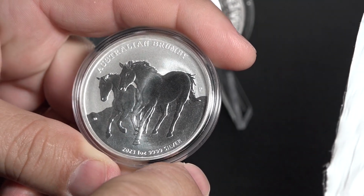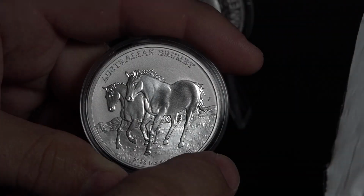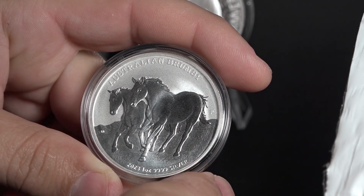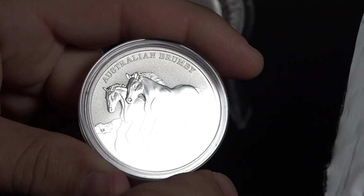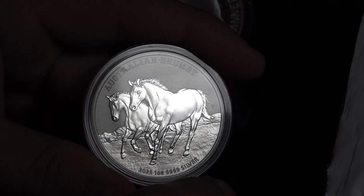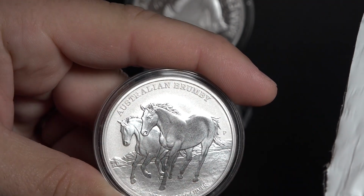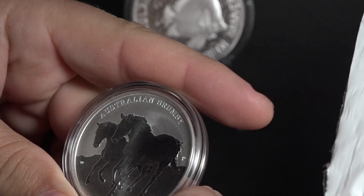Four nines silver, Perth Mint, of course. And this is one that I have wanted for years, a Brumby coin. This one happens to have the beautiful landscape in the background here at the Perth Mint. And so I thought, if I'm going to get a Brumby coin, this might be the best one that I can think of. And with the premiums being a little bit lower, it would be a good option.